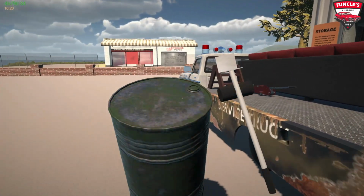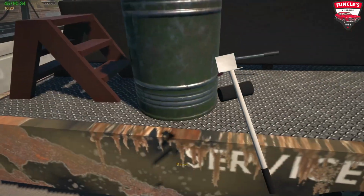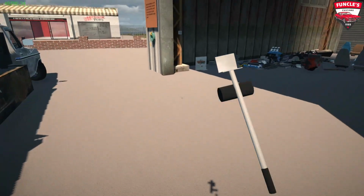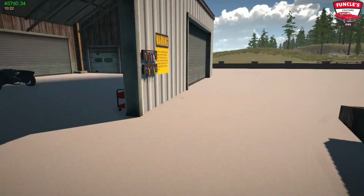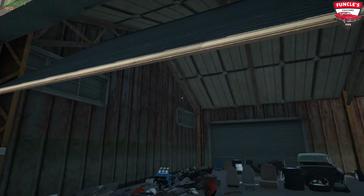So yeah, but I think this is pretty much everything I want to take, because I want to leave some space for some tires and another wheel for our truck. So I think that is pretty much everything I'm going to take. So I'm just going to put this move tool down over there, and then I'm going to lock up this barn again, and then we are going to go over to the shop there. So let's get this sorted out.